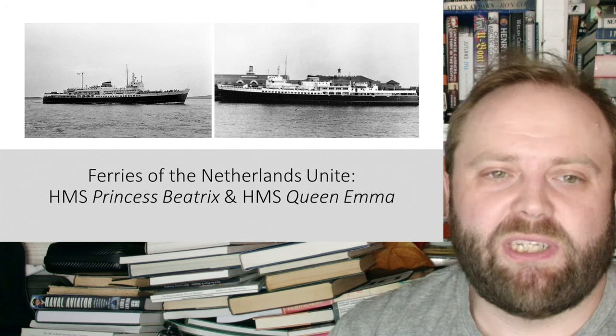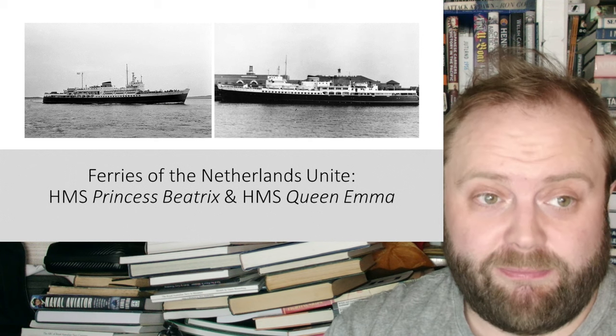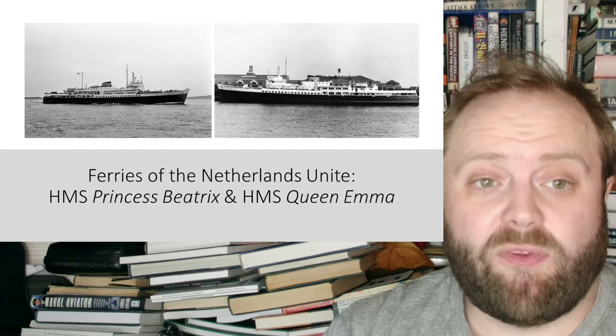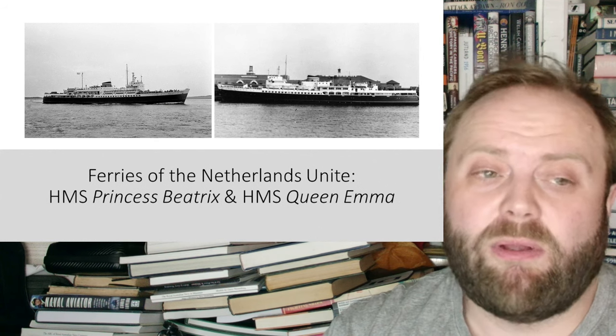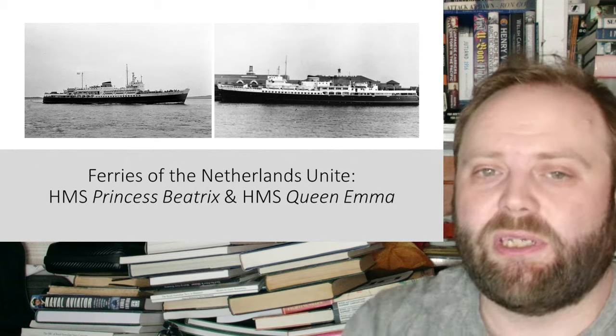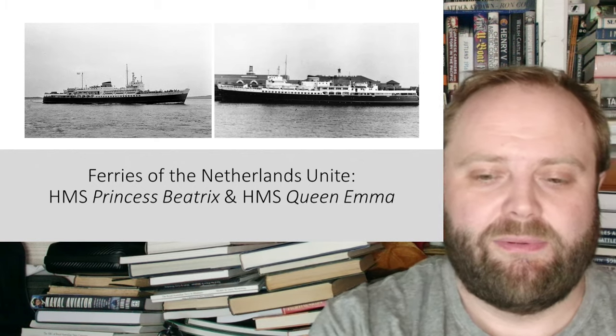HMS Princess Beatrix and HMS Queen Emma. This is how they look in normal life. This is what they look like when they are normally operating, well, these are post-World War II pictures. So this is what they normally look like. Don't they look cute?